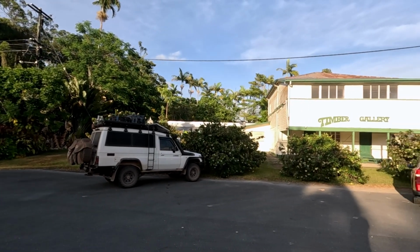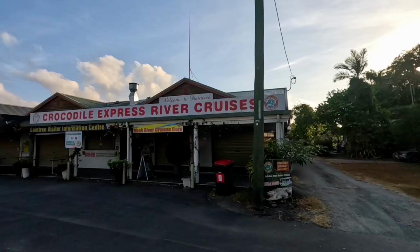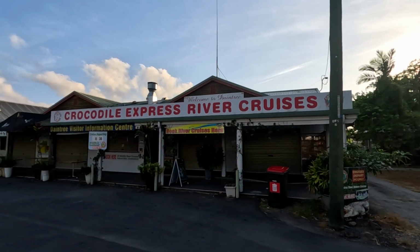There's the troopy. It's about 6:45 in the morning here, so nothing is open. It doesn't seem like anybody's awake even, except that bird you can hear in the background. So I'll give you a quick look around the little village here, and then we're going to head down towards the water.